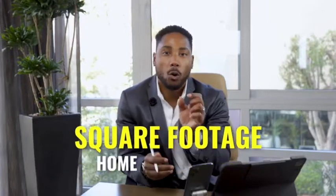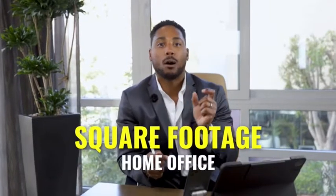Well, it's simple. If you have a designated space or a designated room in your home that you're doing business in that is strictly for business, you can leverage that space as a home office deduction. Here's how it works. You start off by getting the square footage of your home office. Once you have that, you divide it by the square footage of your entire home. When you do this calculation, you receive a percentage.